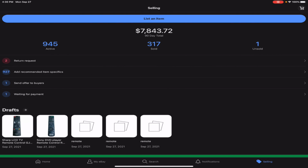We have 2 return requests pending. One's been pending forever, so that one's going to get closed. And the other one, I guess, is coming back. I don't know. 927 add recommended item specifics. Those are recommended, not required. So I do add some of those from time to time. But a lot of those are just ridiculous. Like the country of origin, the country of manufacture, just like all this stuff, like who cares, right?